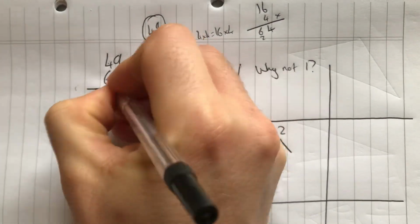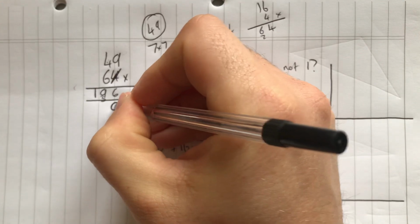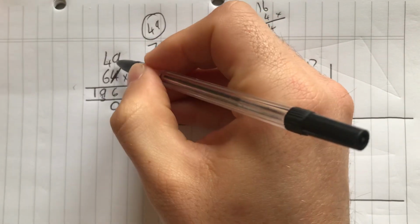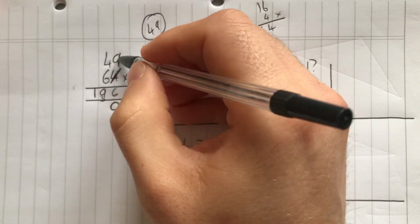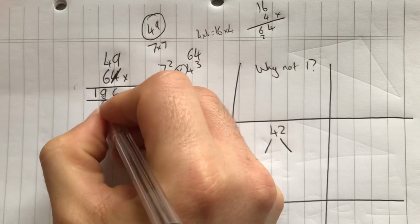We're done with that 4. We're done in that column. We are now working with the tens. So that 0, remember, is just helping us remember we're working our tens. It's now 9 times 60. 9 times 6 is 54, so 9 times 60 is 540. That's what that 0 is doing. So 9 times 6 is 54.